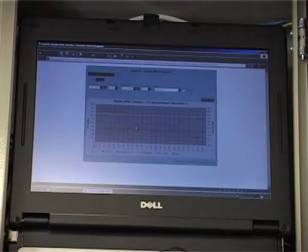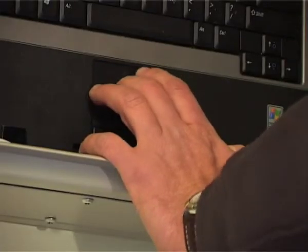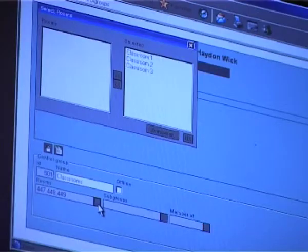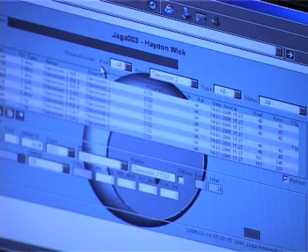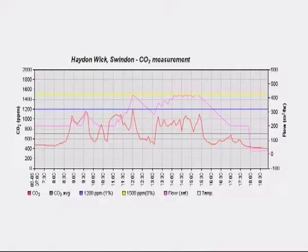The whole system is controlled by a computer, which makes it very easy to adjust settings as needed. The system can also be operated remotely through a secure internet connection. This is the central control unit for the oxygen air refreshment system here. You can see on the screen here a graph, which is a typical day, which shows what happens to the CO2 level in the room and how the system responds to that through the day.